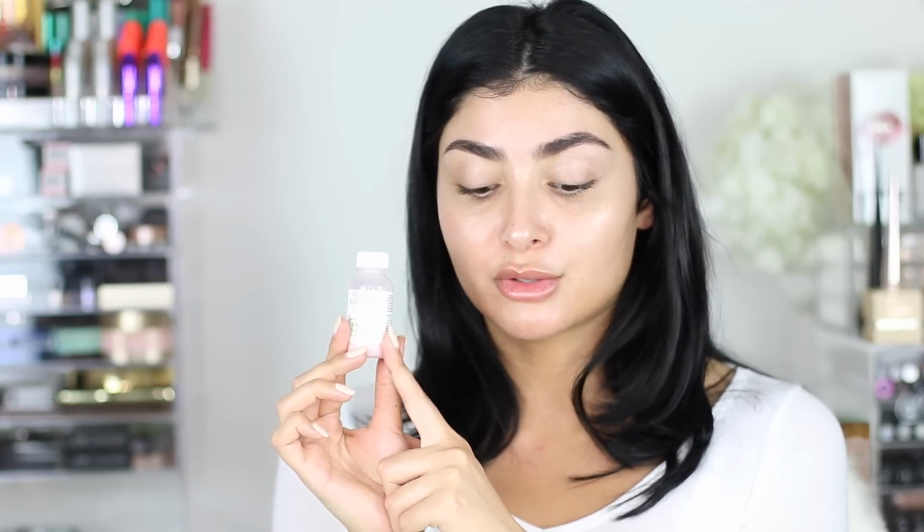You don't want to overdo this because you don't want to over dry your skin. You just want to apply it to your blemishes, and then it reduces the blemish or completely gets rid of it depending on the size of the blemish. But I cannot recommend this enough. It's quite affordable for what it is and how long it lasts as well. It's about £14, so I think it's really good value for money, and it works really, really well, more than any other blemish solution I've ever tried before.